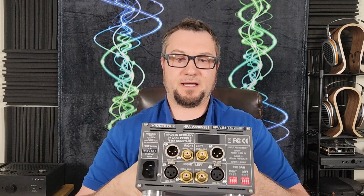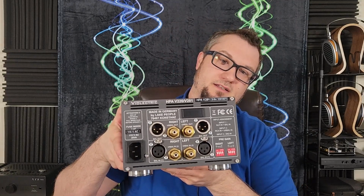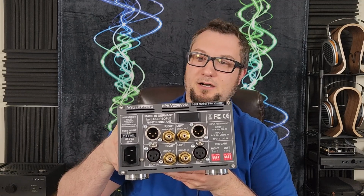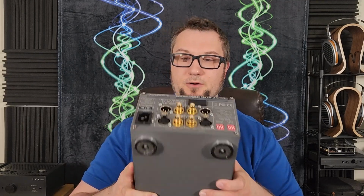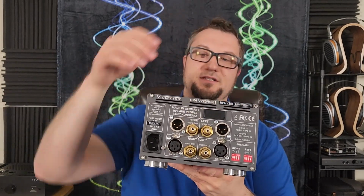And then here's the back panel where we see both XLR balanced input and output, RCA unbalanced input and output. You see dip switches for gain control, and then you see the power plug input there. And then there is a space for these units. They did have the option of having a built-in DAC with a USB input, I believe, back in the day. This unit does not have the DAC in it.